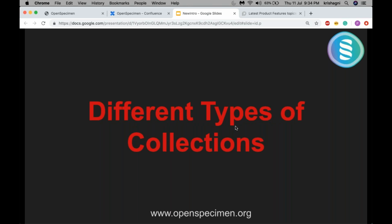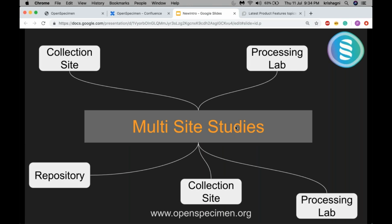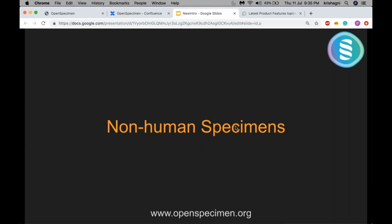It supports different types of collections, be it prospective collections, general biobanking collections, or longitudinal collections like clinical trial-based studies. And as I mentioned earlier, it also supports multi-site studies. It has a very powerful role management and privileges setup, which helps you control who can access which data and who can see or perform certain operations within OpenSpecimen. So you can conduct multi-site studies and collect data across multiple sites in OpenSpecimen.